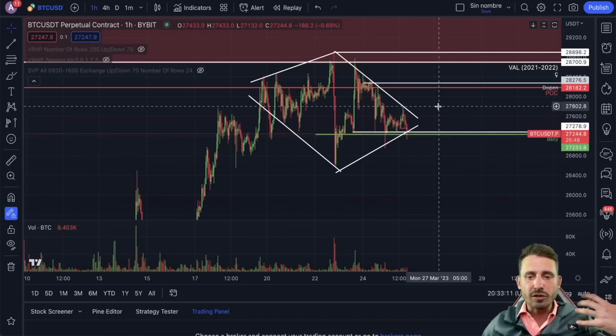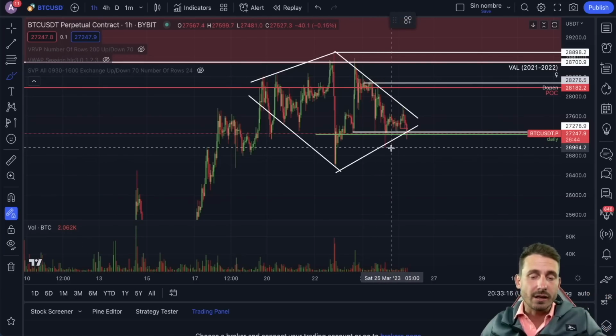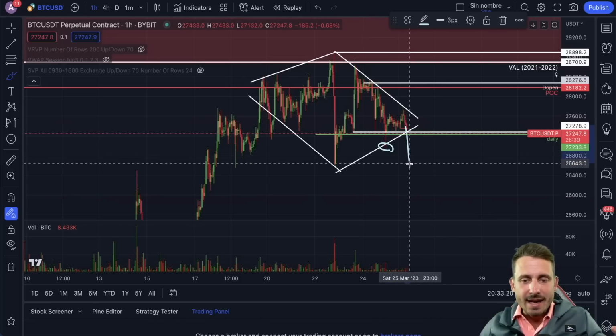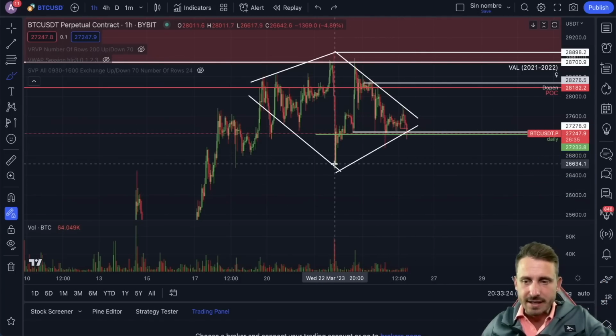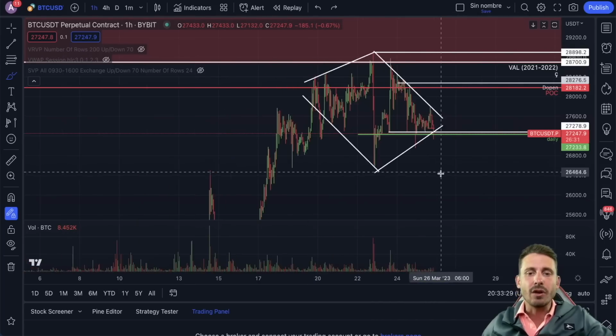So there is a large possibility that if we break down below this low over here, which is the low that was created yesterday at the $27,000 range, then it's likely that we are going to have a massive continuation to the downside. Not only testing this low at the $26,600 range, we are likely to even go much lower.